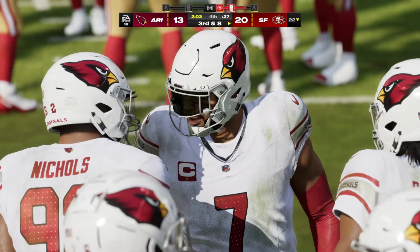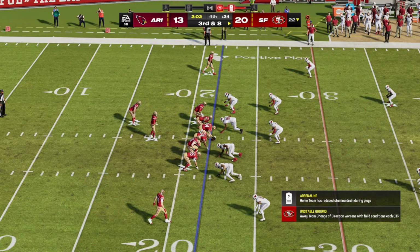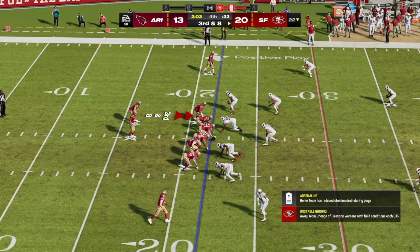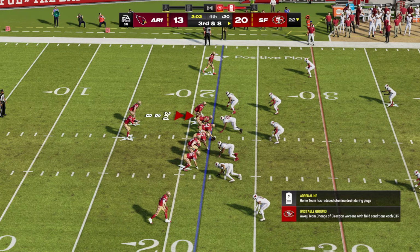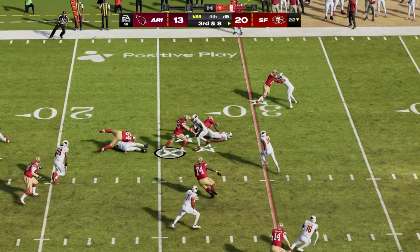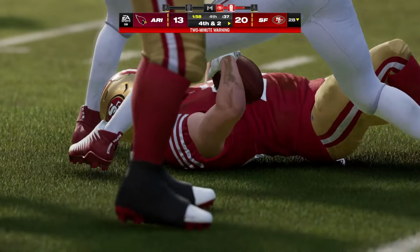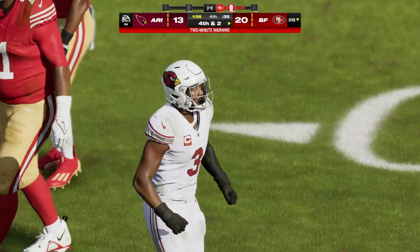Yeah, getting it back, absolutely crucial to their chances to try and win this game. I would expect a lot of pressure here. They can't afford to let them continue to get 1st downs and eat away at the clock. Now a draw play to McCaffrey. And he'll be stopped short of the 1st down as they rally to tackle him at about the 28.